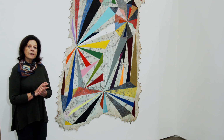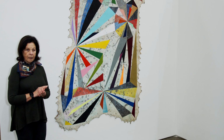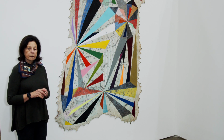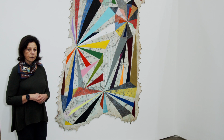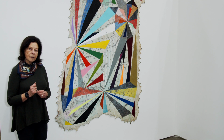The piece behind me is called Someone Great Is Gone. Within the context of what's been going on politically and culturally across the United States, this metaphor is expanded to a lot of different cultures, certainly to the Black society and certainly to the Native American society, but it embraces something else. It also embraces the environment.